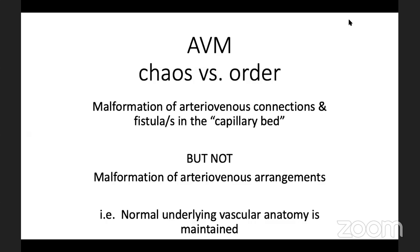So this fact will tell you that it's most important that you know your vascular anatomy, and that will help you in making AVM surgery much easier and to interpret investigations more efficiently.